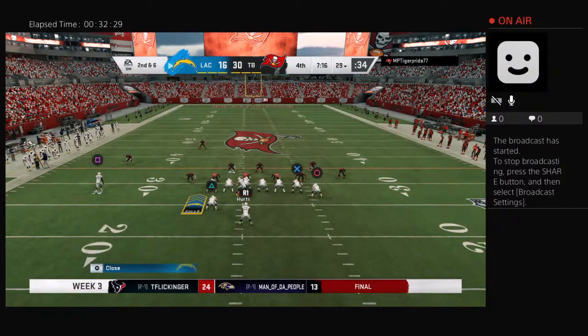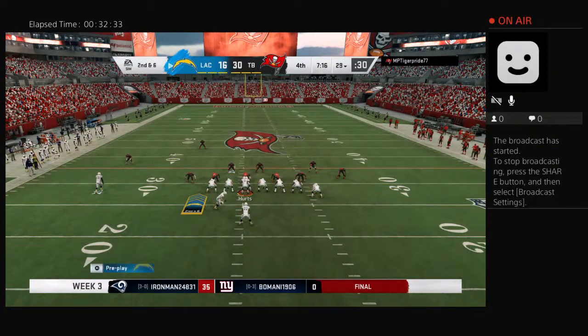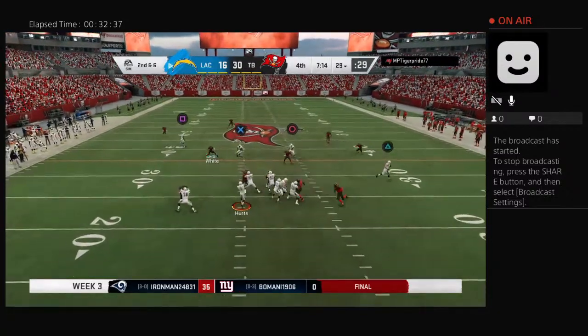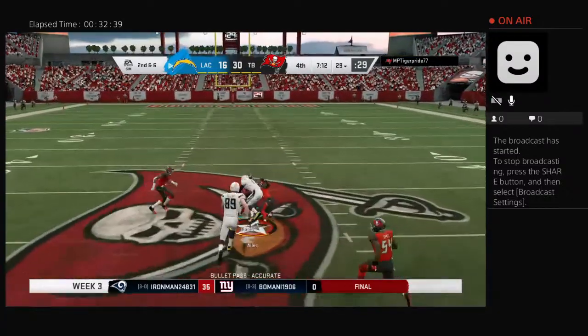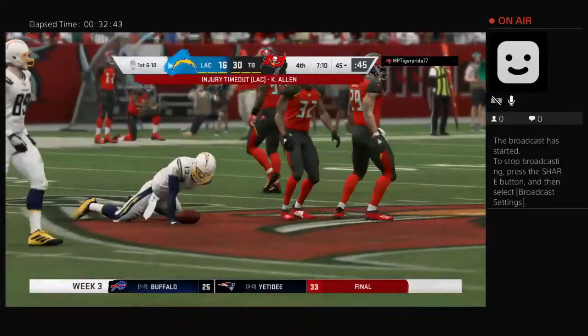2nd and 6, just inside the 30. Check nickel. 2nd and 6. Looking for Allen. He's got him on the slant. And he's taken down right at the 45-yard line.